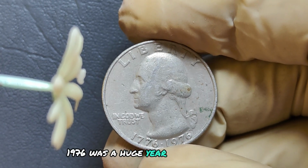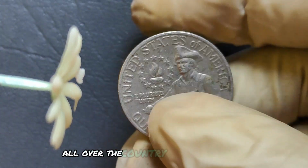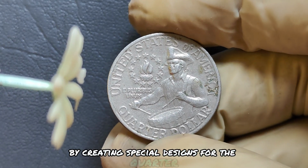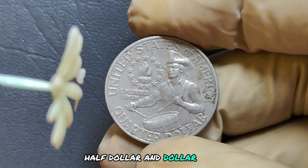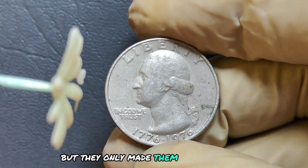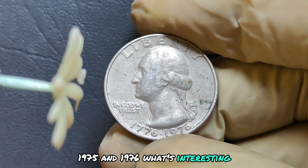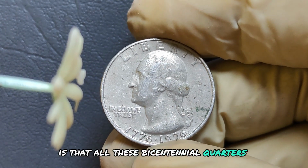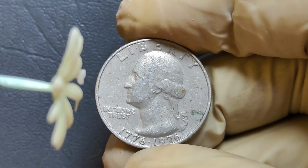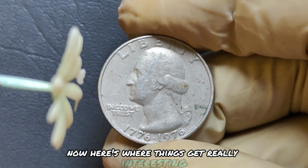1976 was a huge year for the United States. Celebrations of the bicentennial were happening all over the country, and the U.S. Mint joined in the fun by creating special designs for the quarter, half-dollar, and dollar coins. These quarters were minted in large numbers, but they only made them for 2 years, 1975 and 1976. What's interesting is that all these bicentennial quarters have the year 1776 to 1976 on them, even though they were produced over 2 years.